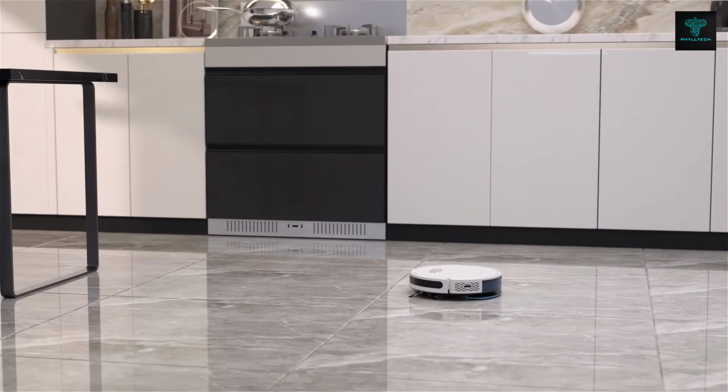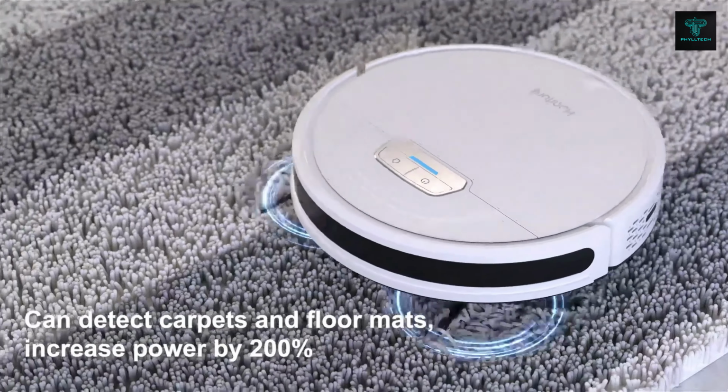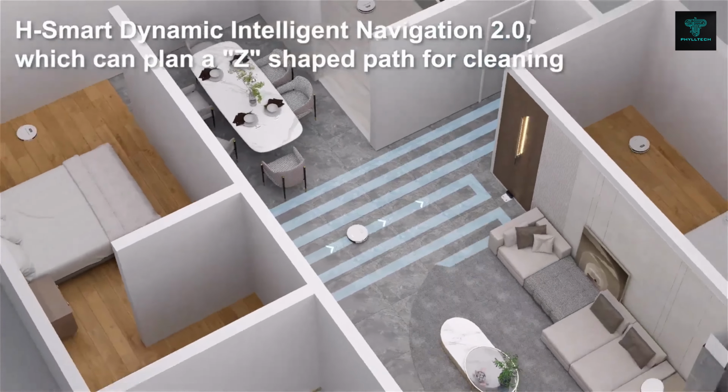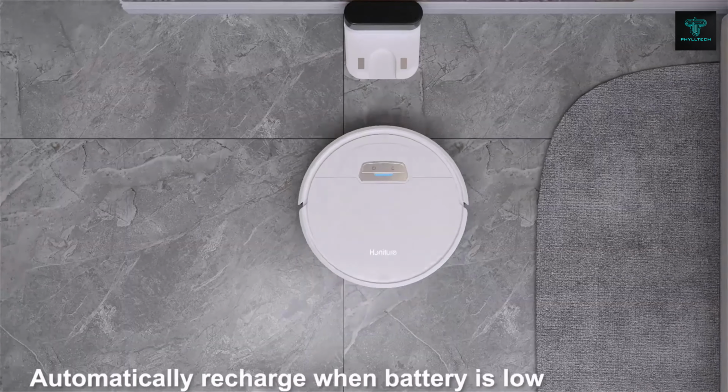With intelligent gyroscope navigation, the G20 offers 4 cleaning modes: zigzag, fixed point, edge, and random. It also comes with a built-in fall prevention sensor, making it a smart and reliable cleaning tool for your home.